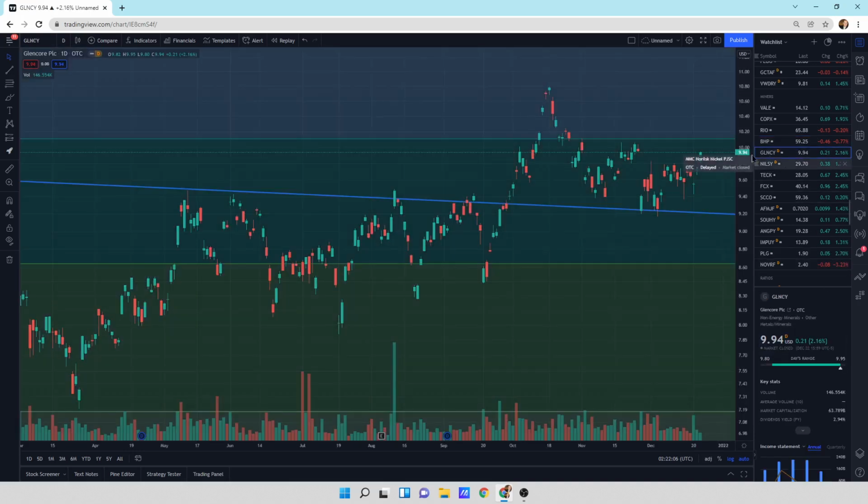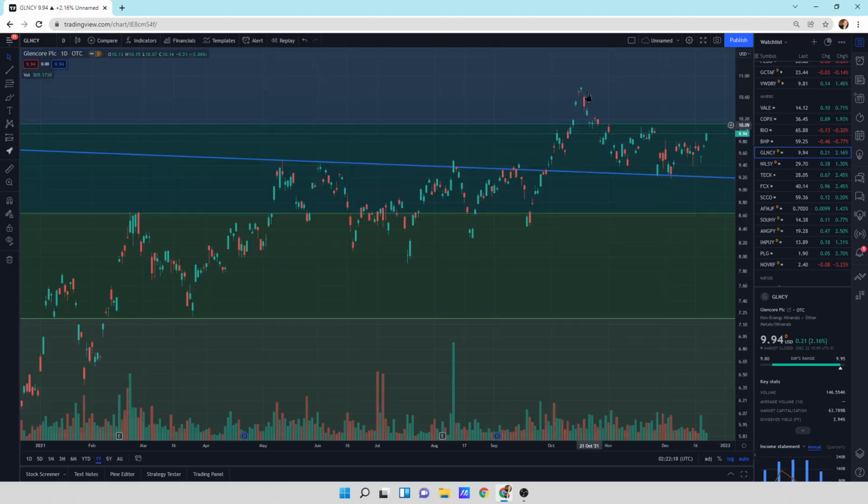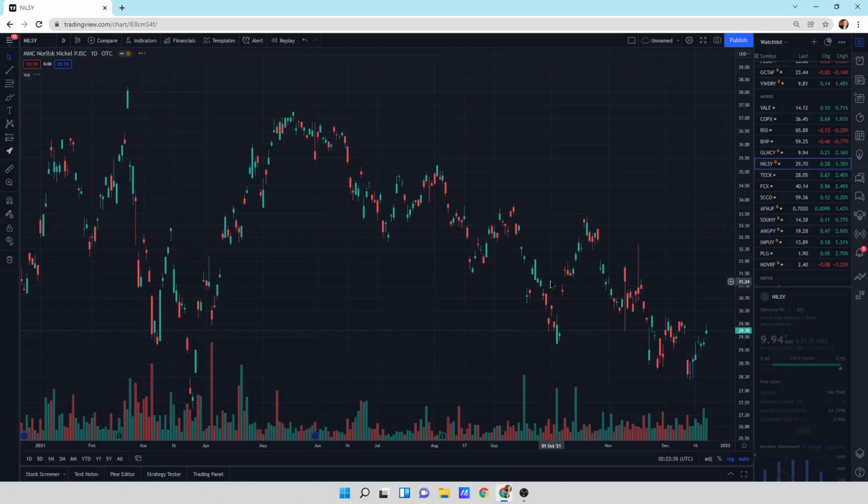Glencore, more of a copper type company. This guy's got a lot of potential here. Big pattern break of this declining resistance line. We're right on top of it, sitting on top of it. We did a little bit of a backtest here, and we're starting to come back up. Glencore's one that I would look at. It's got a 3% dividend. I'm sure it's going to go up if copper goes up. And I think they might mine and do some other stuff. They may even have some coal assets. I think they might have bought some from BHP, if I can remember.